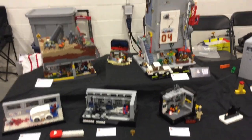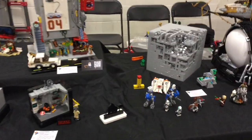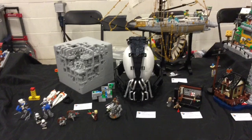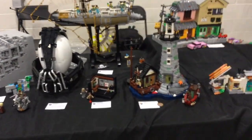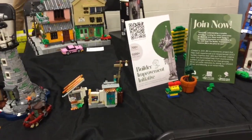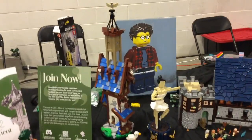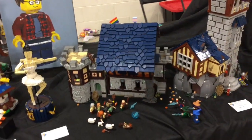Moving along, looking at everything. Pretty awesome. Lots of custom stuff. Oh, Bane's mask, I believe. Yep. Bane's mask from Batman. Filmed in Pittsburgh, of course. Woohoo. Another QR code. Join now. Painting. Well, that looks good. That is a great roof.